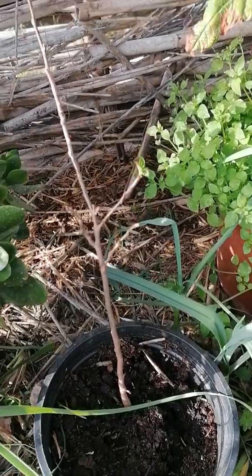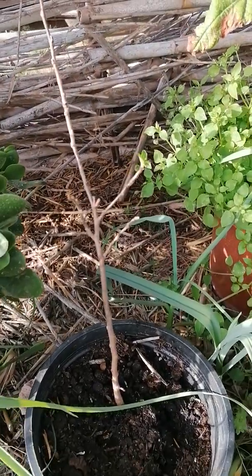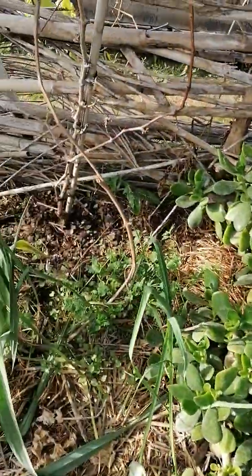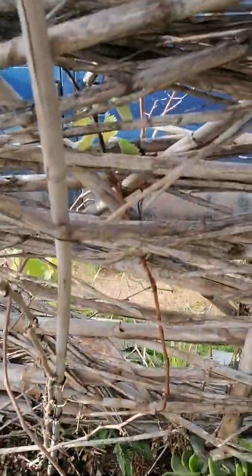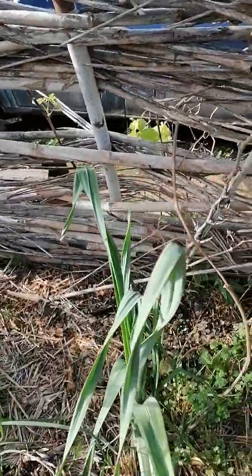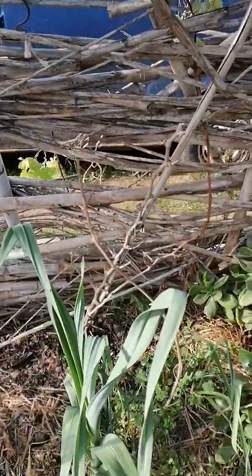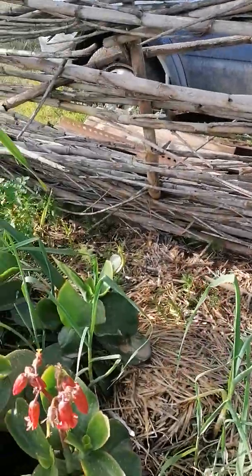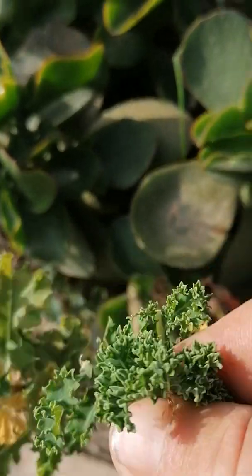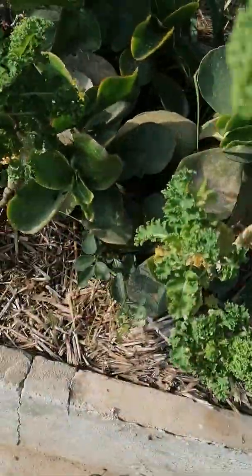Here's one of the potted wild apples that Michael sent me. The rest are all in the ground somewhere. I've got a vine growing up through here, and you'll see why I've got it growing there. It's going to be creating some sort of canopy area here. And this is all that Carol I was talking about. And this is what I do. I just pick it and eat it raw.